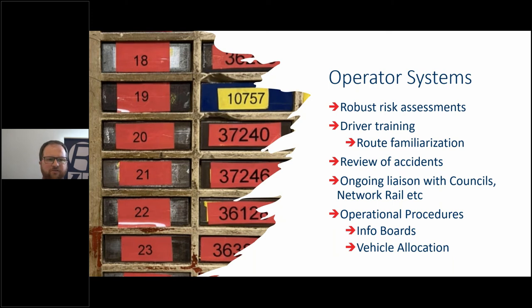So, is there an alternative diversion route that we can take? How do we stop a double decker being put on a route that can only take a single decker? Those sort of things. There's quite a lot that you can do with councils and Network Rail, particularly if you're planning new routes or amended routes, making sure that you work with them to understand the risks and where there might be problems, and driving those routes just to make sure that there aren't any problems.